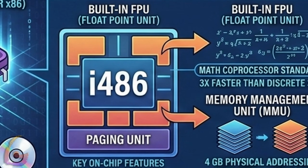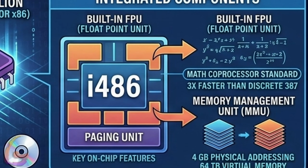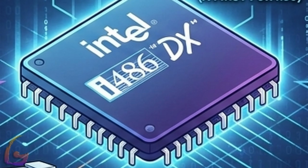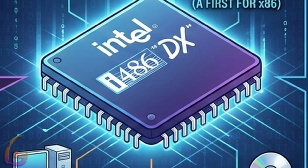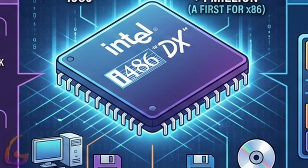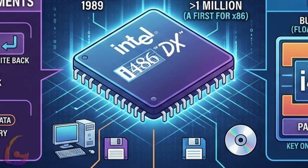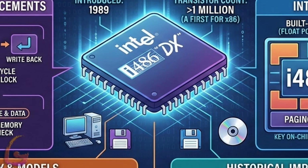However, the most important innovation for the future of the video game industry was the integration of a floating point unit, or math coprocessor. Before the 486, complex decimal math, the exact type of heavy calculations required to calculate physics, trace lighting, and render three-dimensional geometry, was painfully slow unless you bought a completely separate, highly expensive coprocessor chip, like the 80387, to plug into your motherboard. With the 486, Intel baked the math coprocessor directly into the main die. Suddenly, high-speed floating-point mathematics became a standard baseline rather than a luxury add-on.